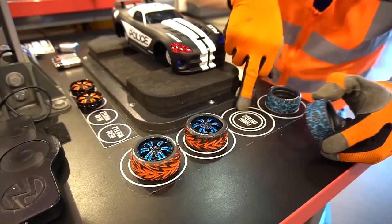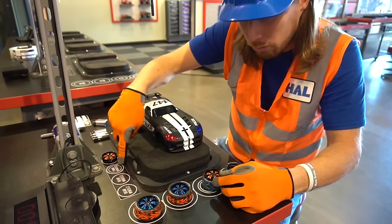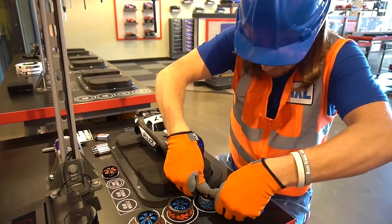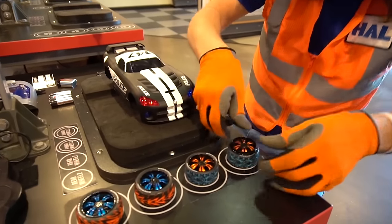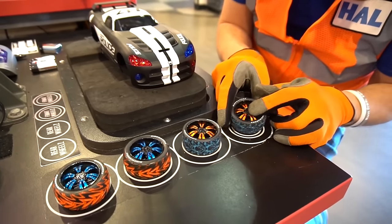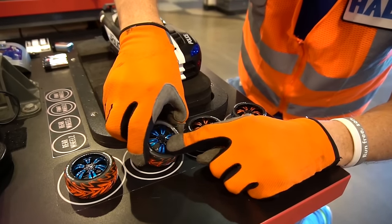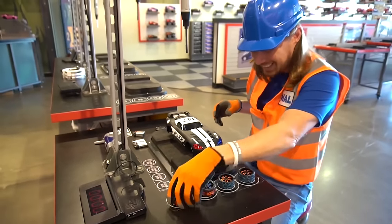And now we've got our front treads and we're gonna use our rear, or no, that's our front wheel. There we go. Oh, there it is. Oh yeah, one right there. Isn't that a cool color combination? We've got blue and orange on that one. Then we've got orange and blue on the fronts, or the rear. It's awesome. All right, so then we've got to attach them.